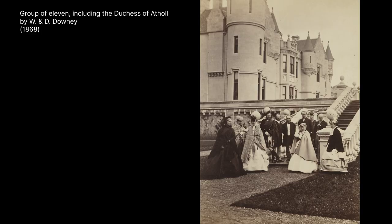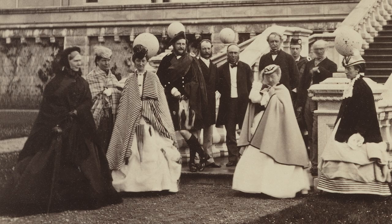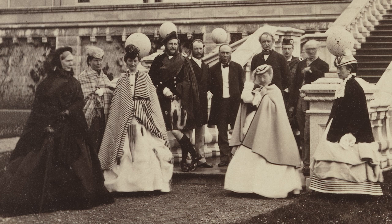Clothes can also tell us whether a portrait was made recently or a long time ago. We can tell this portrait is over 100 years old because of the style of the women's hats and dresses.